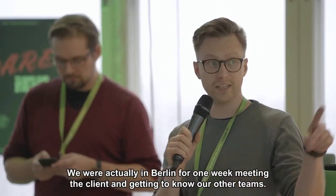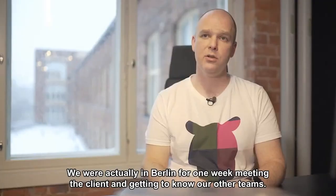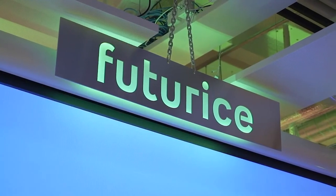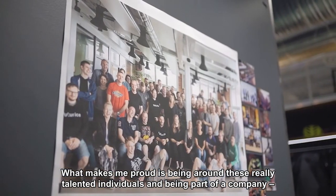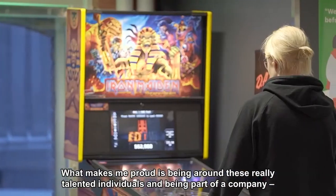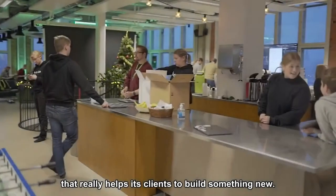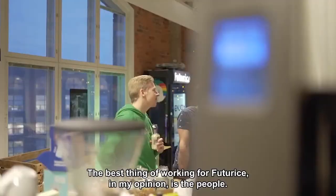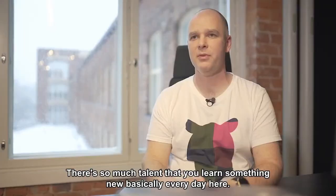So we were actually in Berlin for 1 week, meeting the client and getting to know the other teams from Futurist. What makes me proud is being around these really talented individuals and being part of the company that really helps our clients to build something new. Best thing for working for Futurist, in my opinion, is the people. There's so much talent that every day, basically, you learn something new here.